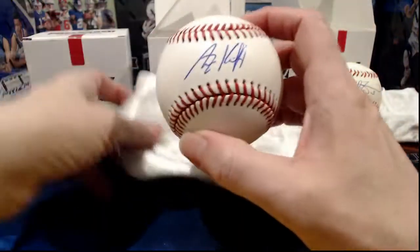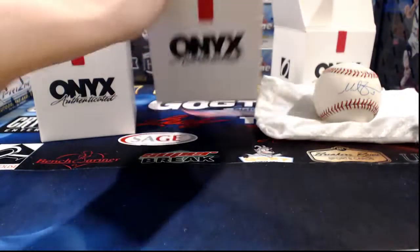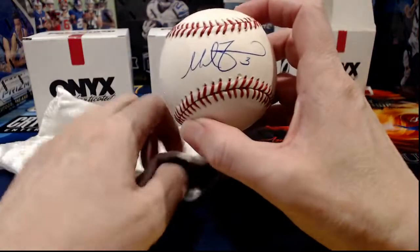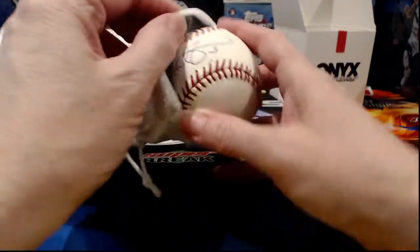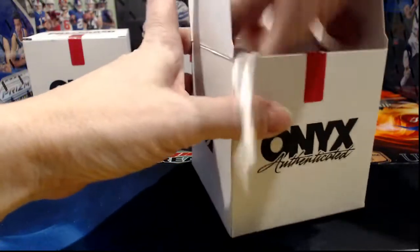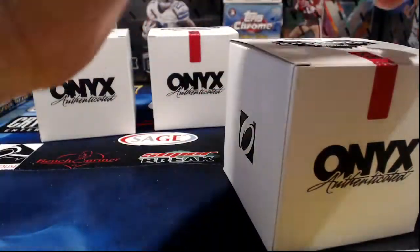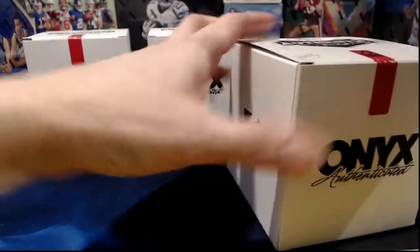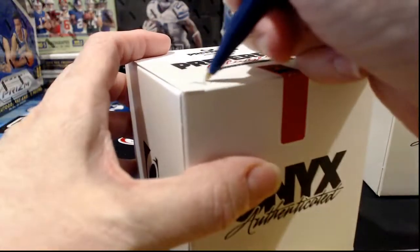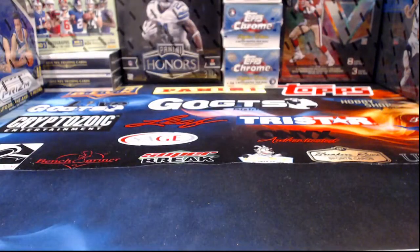So Alex Kirilloff here is another nice hit for the Minnesota Twins. But the Tampa Bay Rays were not quite done for the night because there's, I'm not going to say it right, Zunino. Well, whatever. It's Mike. Anyway, so we had 2 for the Rays and 1 for the Twins. Just going to label those up real quickly, and we're going to move on into a little Leaf Valiant next. Let me set these out of the way.